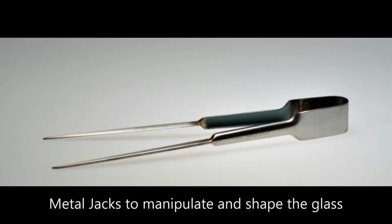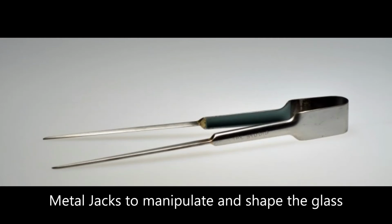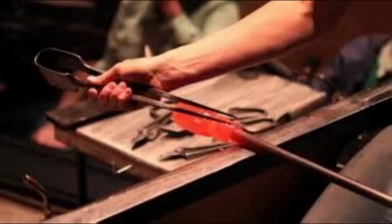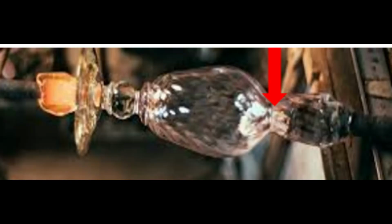Jacks are made from two metal blades that connect at the handle. They're used to manipulate the glass. The tips of the jacks are used to drip water onto the piece to create a line of weakness, to allow the piece to be cracked off the blowing iron after a punty has been attached to the base.